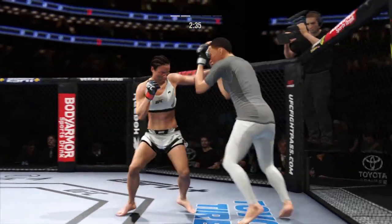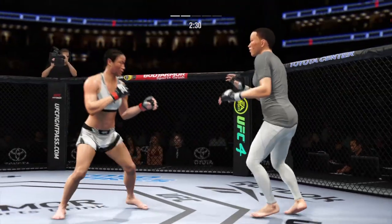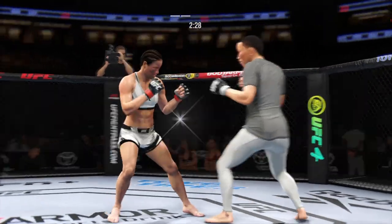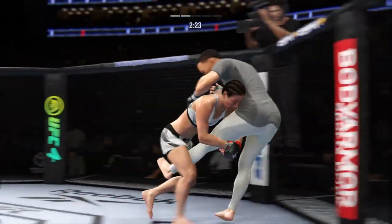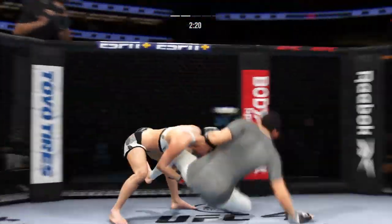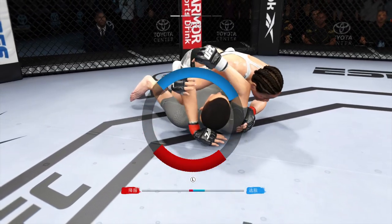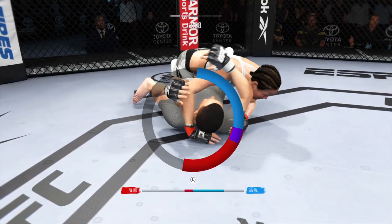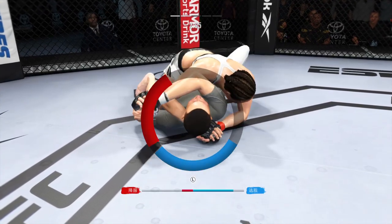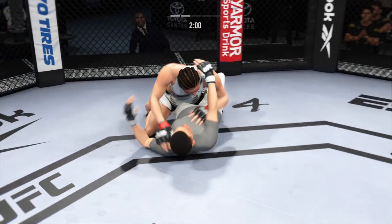Oh, man, I thought that was going to connect, but once again, she's just super effective at slipping strikes. Little, small movements. None of her actions are big. It's slight movement right, slight movement left to slip a strike and come back. Another beautiful takedown. Zhang's looking for that arm triangle now. Watch triangle, watch triangle. Nicely done.